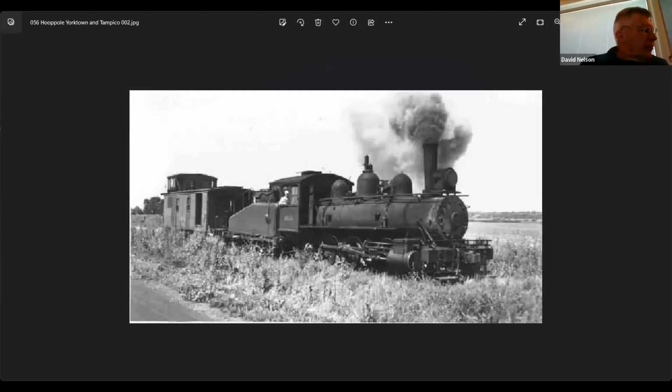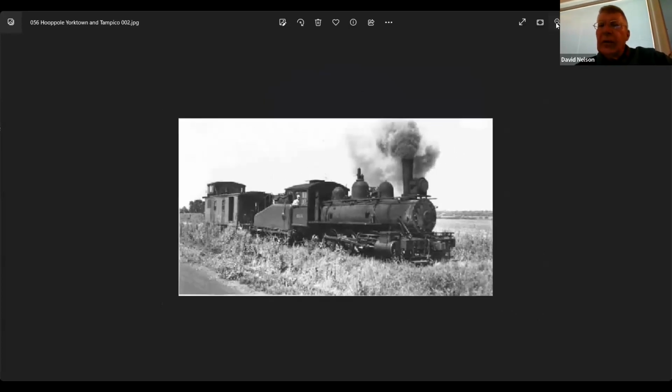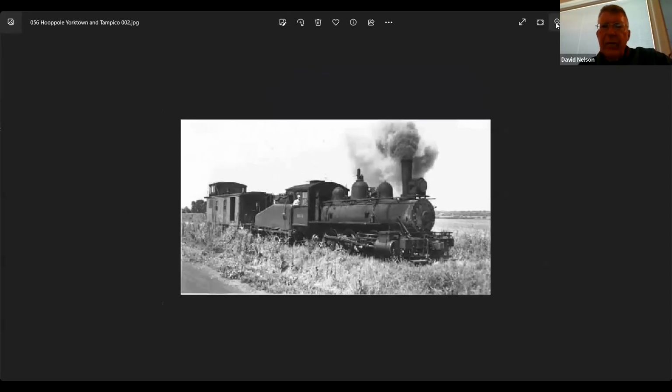And it was, again, built to these light interurban standards. And the operations were extremely informal. Let's see if we can reduce that to its other size and move forward.